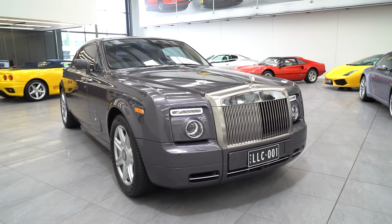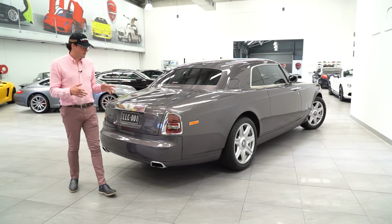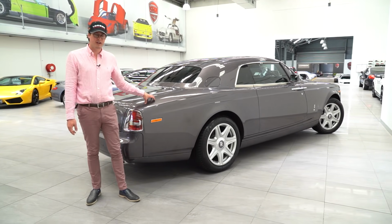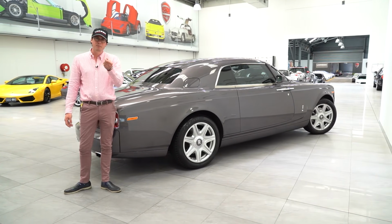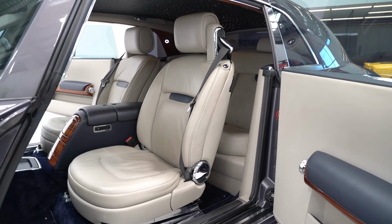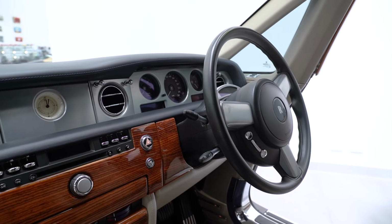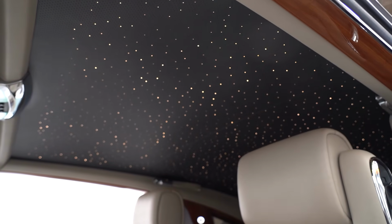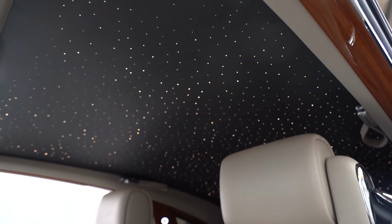So let's go through a few of the features of this Rolls-Royce Phantom fixed head coupe. Now, first off is the exterior colour. This is called anthracite grey, and it's a really interesting grey. It's got a little bit of a pink hue to it. And then stepping inside, we've got smoke grey leather and the rosewood timber, and the optional, very expensive Starlight headliner, which is a massive bonus in one of these.